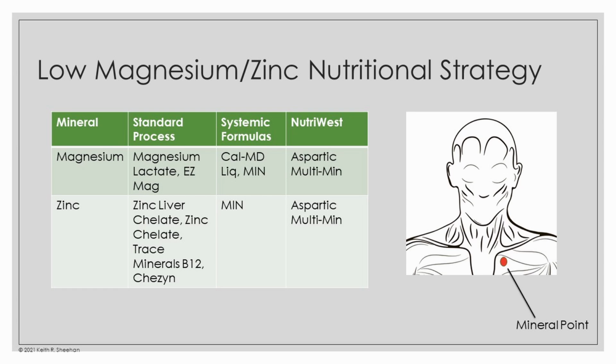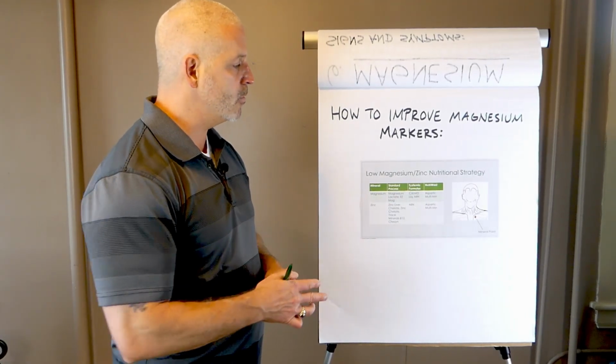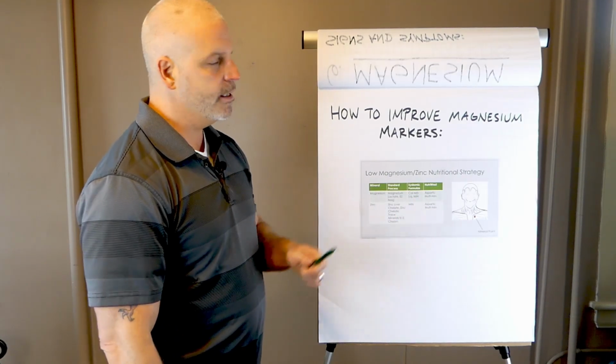Sometimes you need a little hammer in the right place to hit that nail in instead of a huge sledgehammer in the wrong place. We also use a company called Systemic Formulas. Systemic Formulas has 2 formulas primarily for magnesium. It's called Cal MD Liquid, which is basically calcium, magnesium, and D liquid. And so it's formulated for bones, but it's going to have magnesium in it. And there's also something called Min. Min is short for mineral.